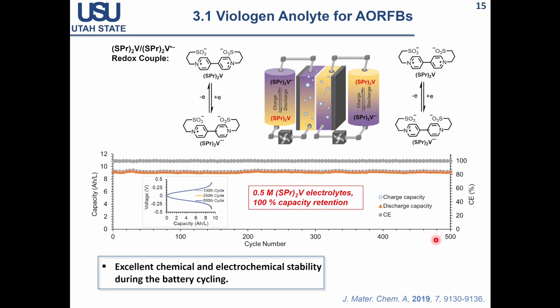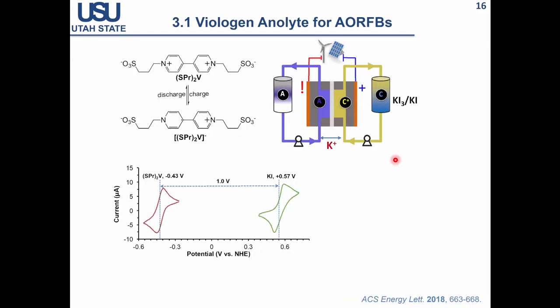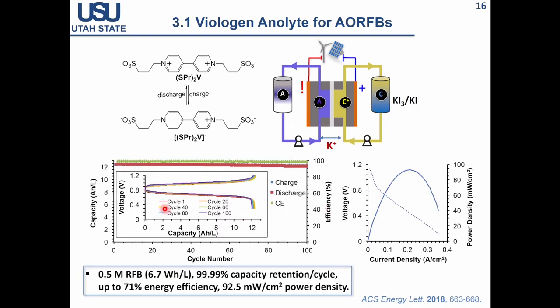So that means in 500 charge-discharge cycles, no viologen compound decomposition was observed. Then we paired it with potassium iodide. This pair can give us 1 volt cell voltage. And we tried a 0.5 molar flow battery. We can get 99.99% capacity retention per cycle and up to 71% energy efficiency, and also more than 90 milliwatt per square centimeter power density.